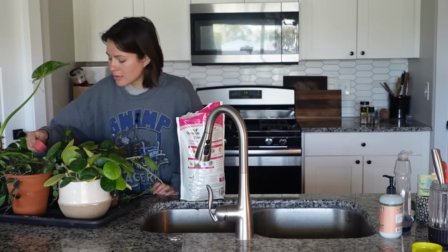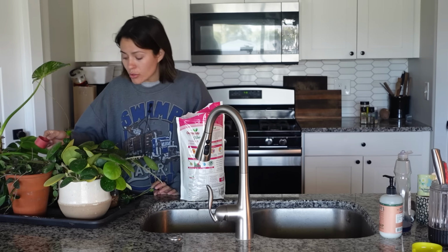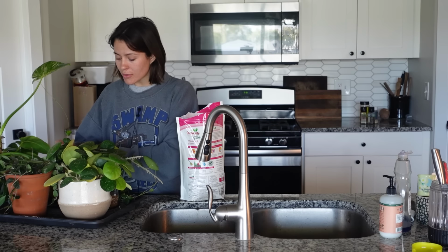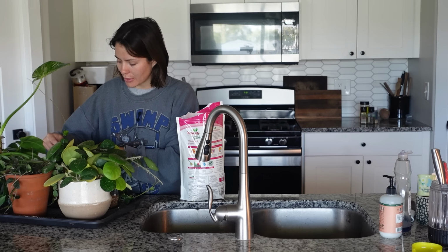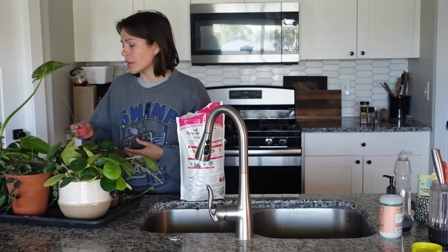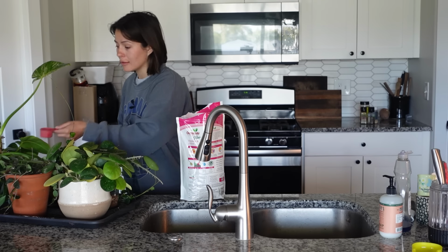I do also like to soak all of my additives, like the cocoa chips, sphagnum moss, all of that, in Liquider water, so there is a little bit of backup nutrition there, but I just think having a little bit of Osmocote in here has been doing my plants some good. But I do think that the Osmocote Liquider is an A+ combination for plant nutrition.